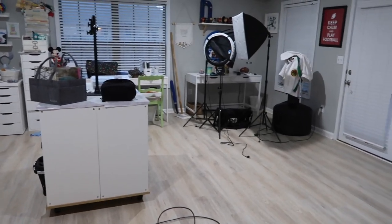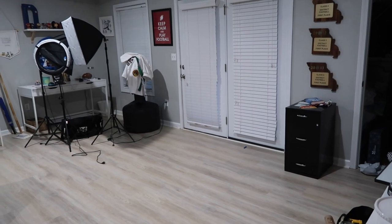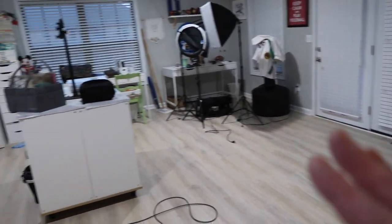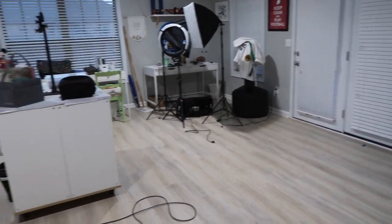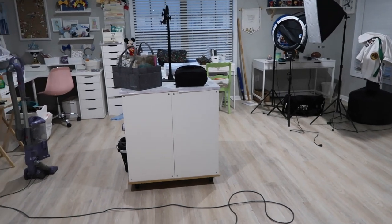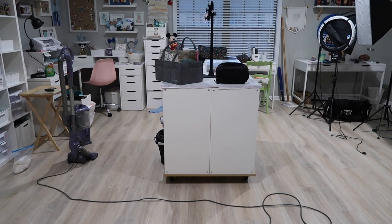My lights, I'm probably going to put those lights just right over here out of the way until I need them, and then I will pull them over here to use them, because that second door over here on the right doesn't get used. So I think I'm going to do that. So I'm going to get all this put together real fast, and then I'll check back in with you.